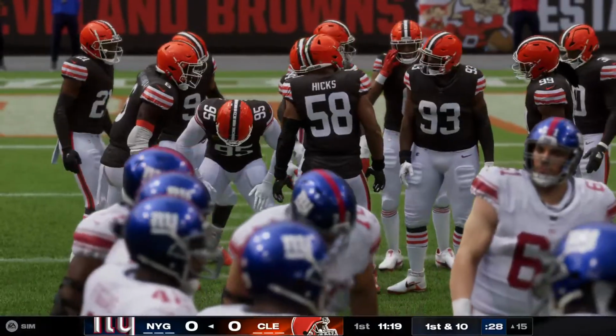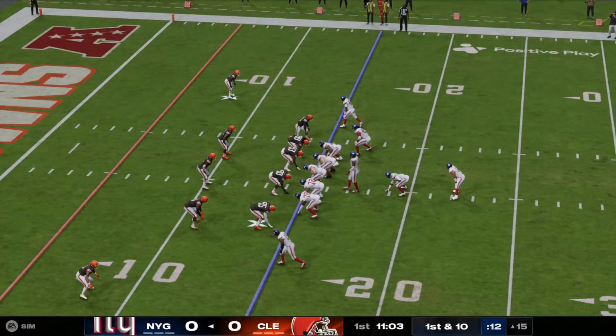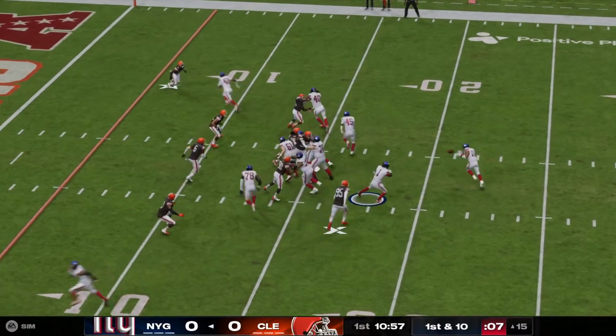That rookie wasn't afraid of absorbing a big hit. Now, you don't want to see him taking those shots all game long, but he picked up the first down, kept fighting for yards, and was willing to embrace some contact to keep the play moving.